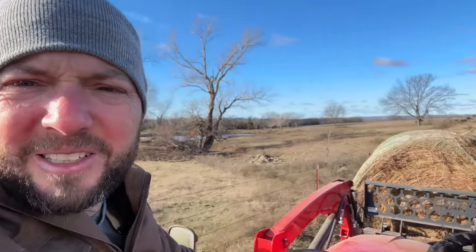Back home from the Oklahoma City, Oklahoma Bison Association sale and show. Sold our two heifers, so time to get back to work. Now we got a little cold front come through. It's nice. Anyways, hope you guys have had a wonderful Christmas. I'm taking this bale of hay to the Big Joe herd. Get them taken care of and visit them real quick.